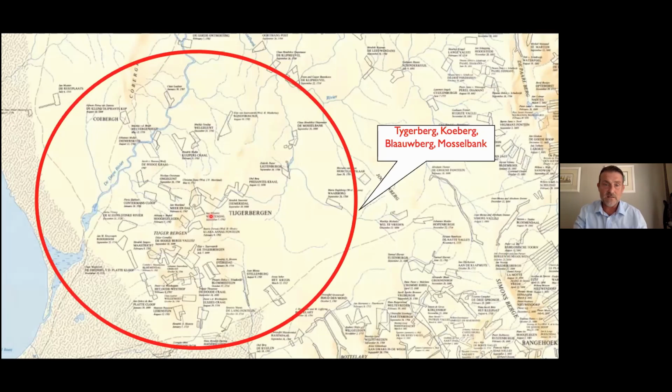So we know there were about 23 farms in this region, Tygerberg, Koeberg, Blaauwberg, and Mosselbank. And there you could see on the title deeds, they have been drawn. Most of these farms date to the late 17th century, but that's when the title deeds were issued. But what we now know, and what I try to get to know, is that just before the title deeds were given, people lived on these farms.